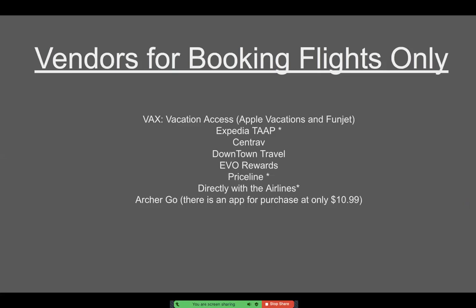So Archer Go also is in the form of an app, which you can find in the Apple Store or the Google Play Store. And it's $10.99 one time for the whole year. Archer Go is really good, not only for booking flights only, but for anything else. But we'll focus just on flights only today.